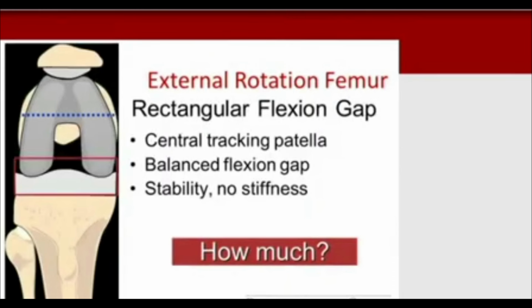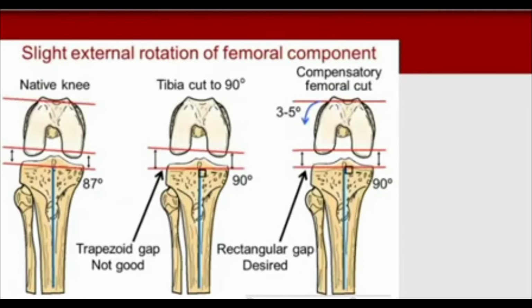What you want to do is externally rotate the femur. This gives you a rectangular flexion gap, gives you central tracking of the patella, gives you good stability, no stiffness, a pain-free knee, good function. But the question is, how much do you externally rotate the femur? Well, it boils down to the native knee. And the dirty little secret is that the proximal tibia is just about 3 to 5 degrees of varus. And the native femur matches that in flexion.